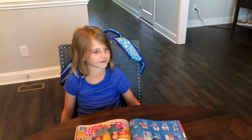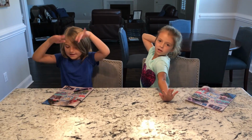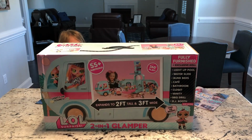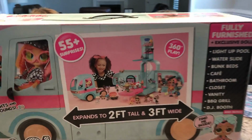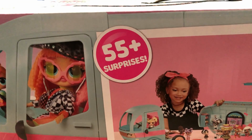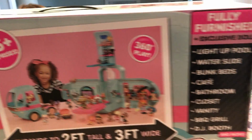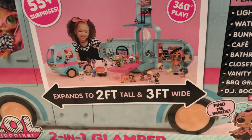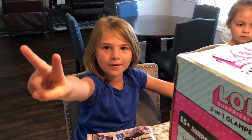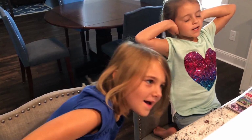Azlynn, you ready for a sneak peek? Magic, magic, make it happen. Whoa! L.O.L. Surprise Glamper! Over 55 surprises. Expands 2 feet tall and 3 feet wide. 2-in-1 Glamper. Let's get this opened up.